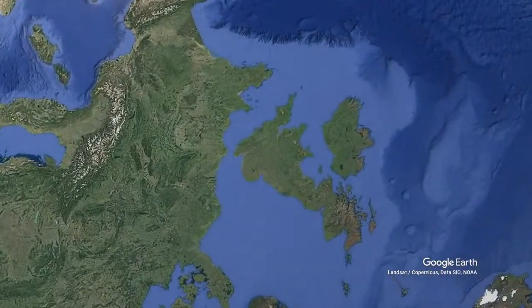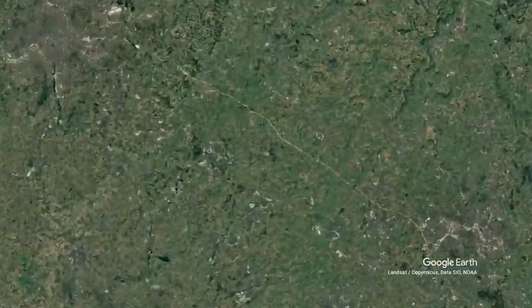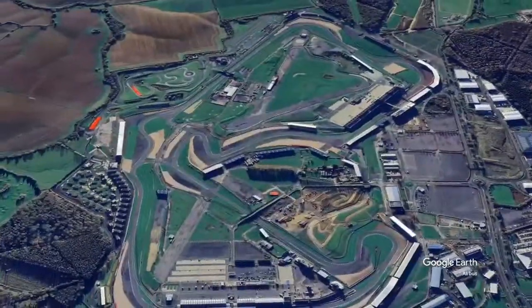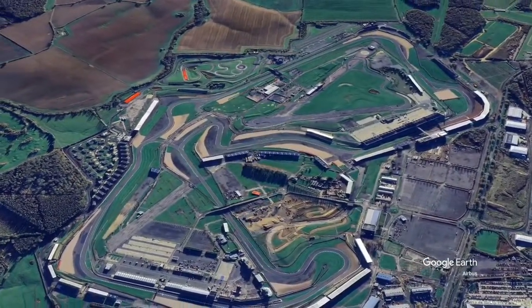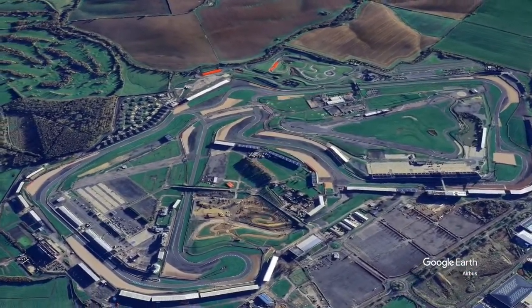Yesterday in the FIA Formula 3 Championship, it was a close-fought race from lights out to checkered flag. Solov getting spun round by Badoa.